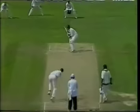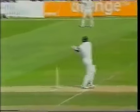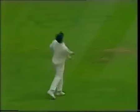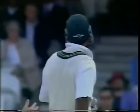It rained during the lunch interval, and that seemed to freshen up the pitch in the 42 minutes that were possible afterwards. Inzamam was caught at deep square leg, and on the same score, 334, the flamboyant Saeed Anwar's 176 ended with a spliced pull to mid-on. He batted over 6 hours and hit 26 memorable fours, and had also survived a shove in the back from Cork, who later apologised for his actions.